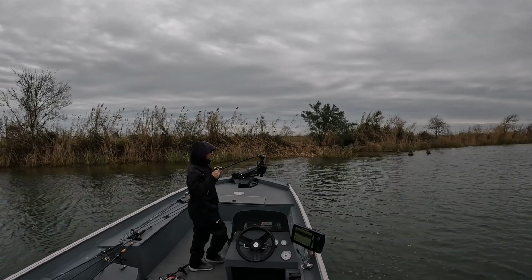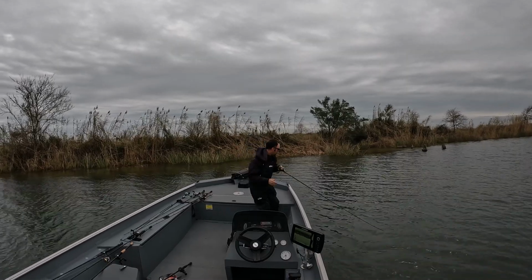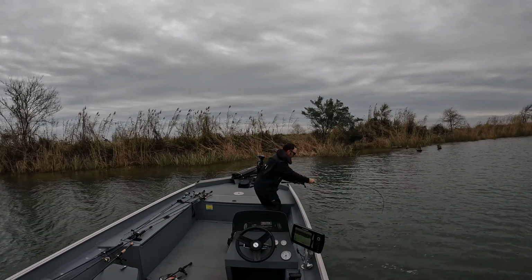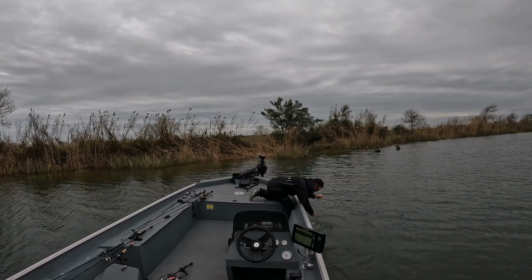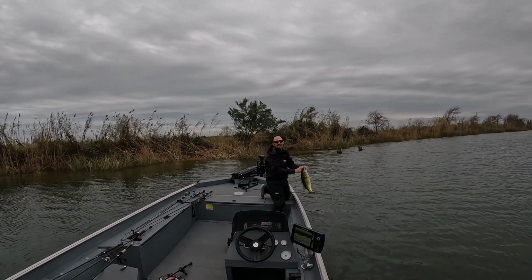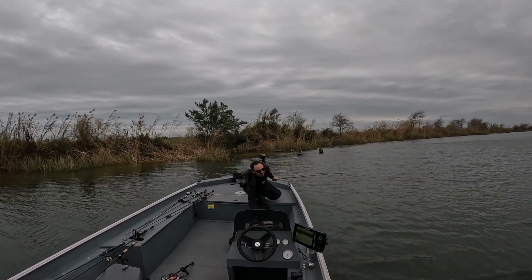Look at the depth finder and I got one. It's a biggin. Very soft bite. It's a good 3-pounder. Brr, he's cold and so am I.